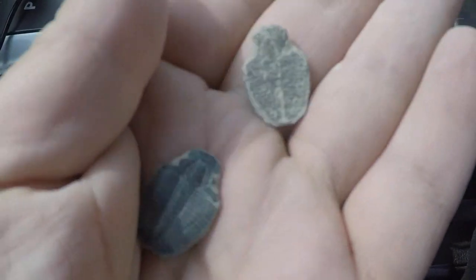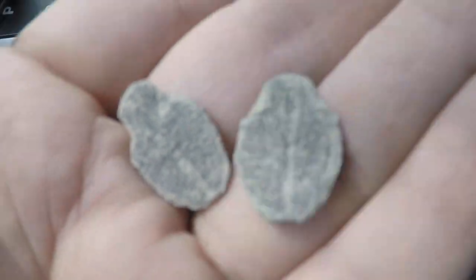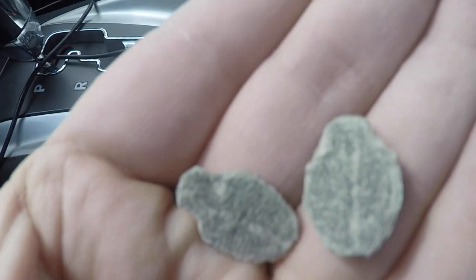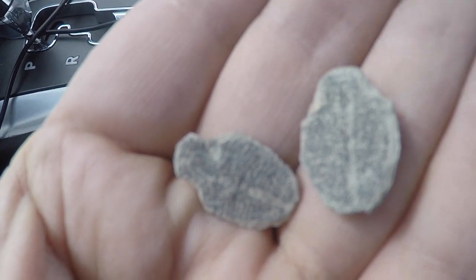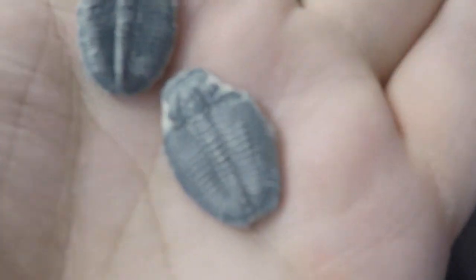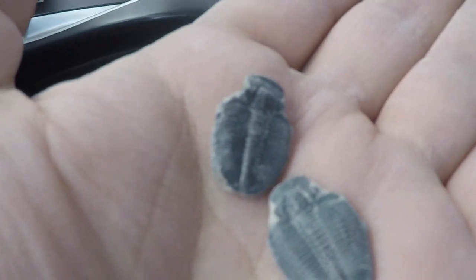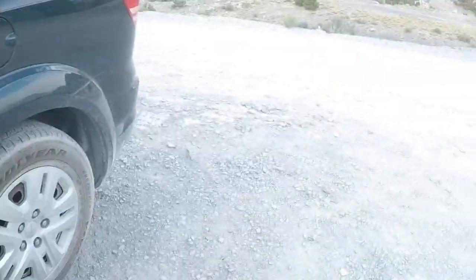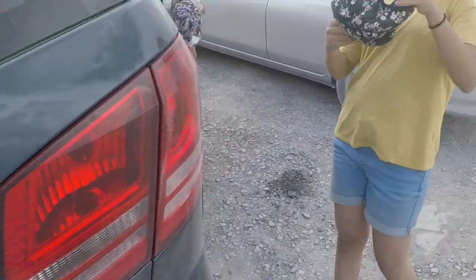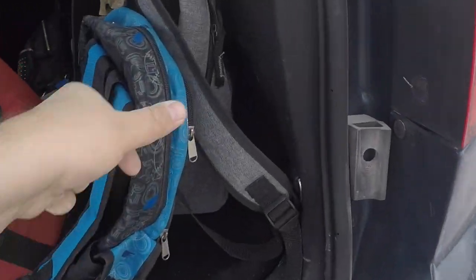So these guys popped out, and I took them over to the guy at the station, and he polished them up for me. He polished them up on the top side there, and check that out. My hands. Pretty cool. But we got a lot of other fun trilobite fossils. And did you have fun, Miriam? Yes.